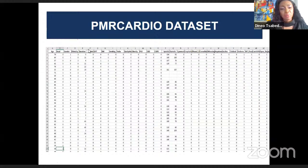So this is an example of how the data set looks, but this is definitely not complete at all. I mean, I had in total just over 120 different columns. This is just a snippet of what's available there, but I wanted to draw your attention to our output variable, which is death, that tells us whether someone died or not. So if it's a zero, it means that the patient lived. If it's a one, it means that the patient actually died.